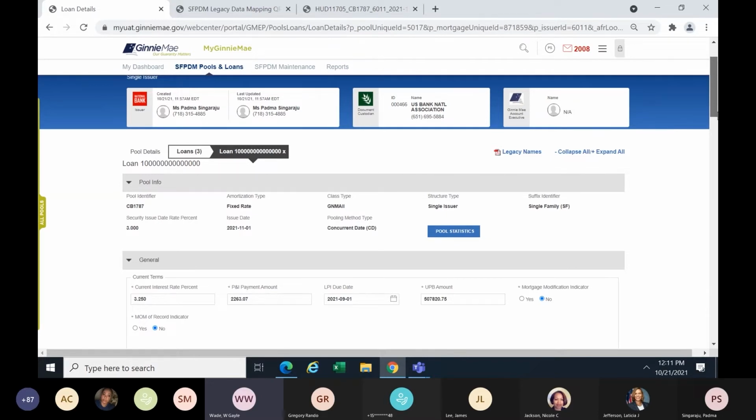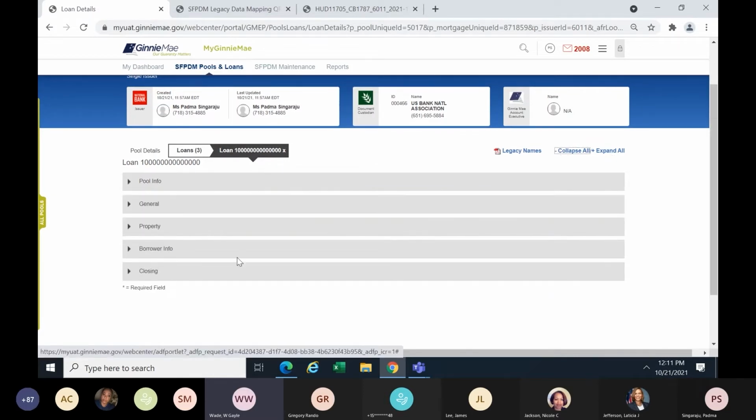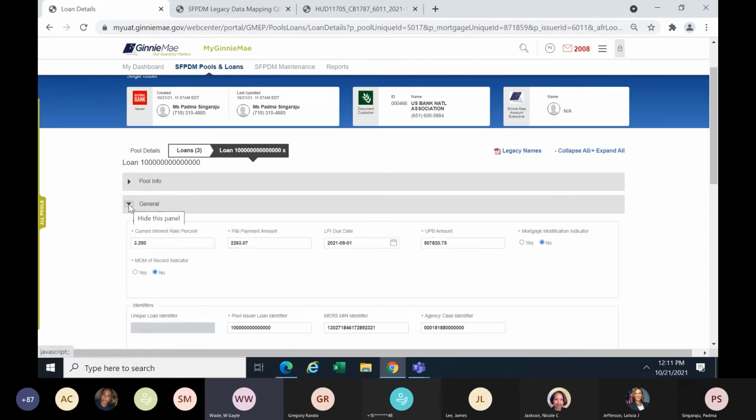And again, I like the way the system collapses. So I can be working on just the loan detail piece, put in my information, and then I go down, I'm ready for the general. So I open up the general piece and just start doing my data entry if I'm doing the manual piece. Of course, if you do an import, this information is all there, but there's a possibility you might want to make a change. You can edit, just go to the particular area, make that change, and save the record. So very user intuitive, and I think the users will enjoy using the system.